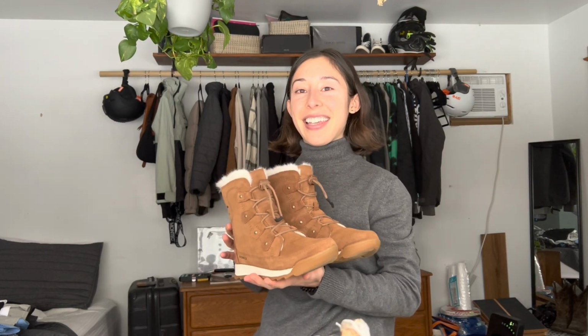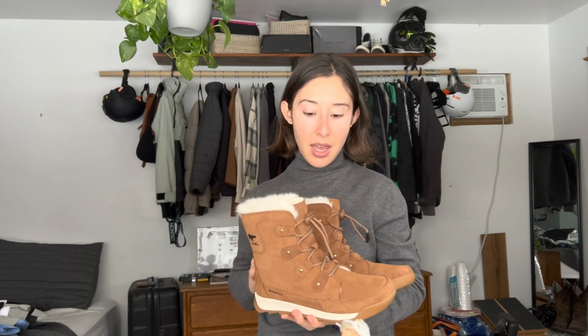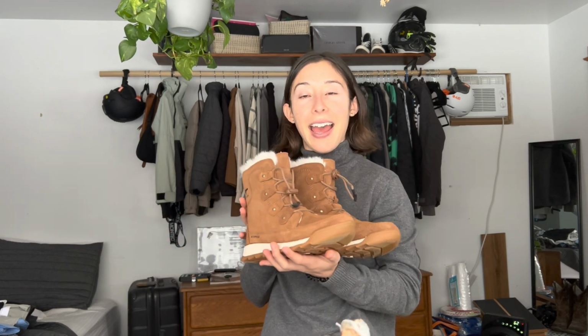Then I have these Sorel camel waterproof boots. I think they're a suede or nubuck material. These are super cute. They're 100-gram insulation to keep you warm. I'm not really sure of the winter terms because this is my first winter in Montana, but they're supposed to keep your feet warm. These are actually a kid's shoe, and they have this really cool drawstring so that you don't have to tie your shoes, especially if you're trying to tighten them with gloves on. It just makes it a whole lot easier. And yeah, I have this camel pair.